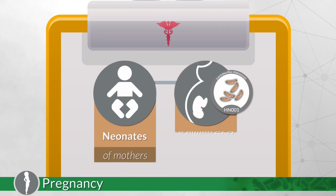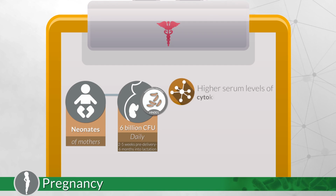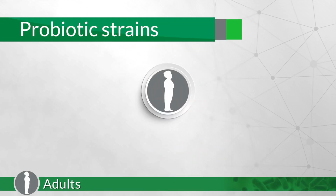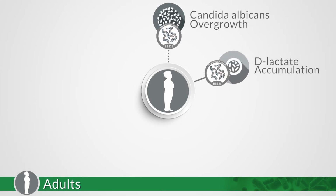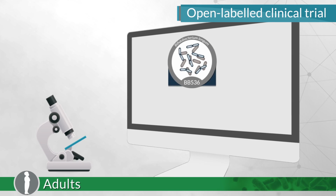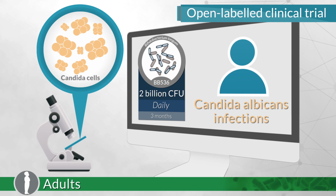Neonates of mothers taking 6 billion CFU of HN001 have been found to have higher detectable serum levels of cytokine interferon gamma, whilst in the mother's breast milk, immunomodulatory factors were also found to be influenced. In adults, research has found probiotic strains to assist in the management of Candida overgrowth, D-lactate accumulation, as well as the management of allergies, asthma, and pathogenic infections. In an open-labelled clinical trial, 2 billion CFU of BB536 was administered to patients with Candida infection. The group experienced a lower number of Candida cell counts.